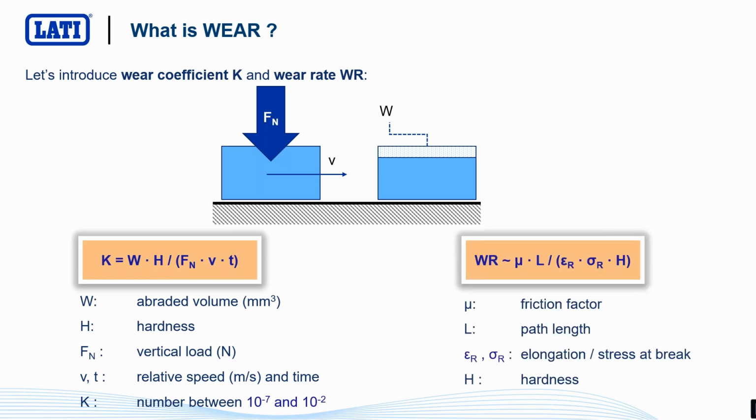What is more interesting is the wear rate, because the wear rate is defined using some numbers that we can find on technical data sheets. Wear rate grows with friction, grows with the length of the path that I use to slide, and decreases. I need you to focus on this because it's very important. It decreases with hardness, and this is evident. It decreases with stress at break, okay? But it also decreases with elongation at break. And I want you to focus your attention on this because this is not straightforward.